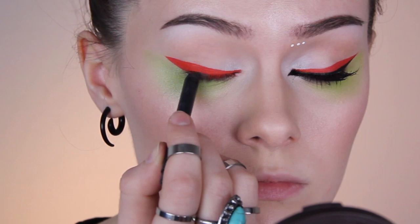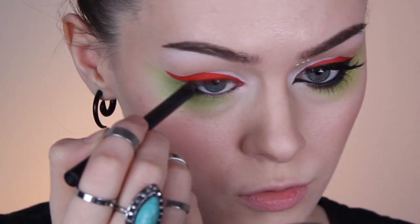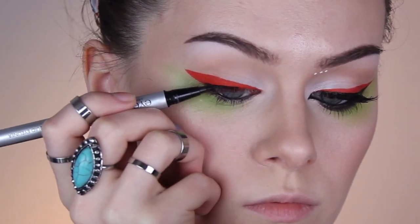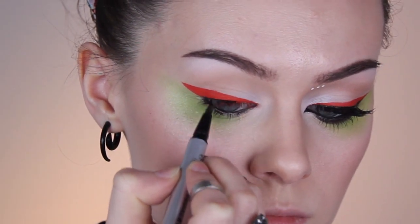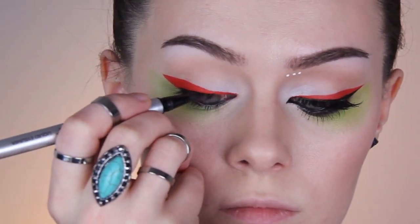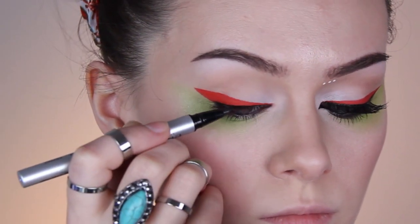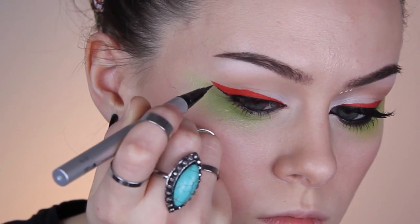Next, I lined my upper and lower waterline with a black liner. Then the bird also has some black around the eyes as well that comes down right underneath the eye, so I wanted to include that for sure. And I used liquid liner instead of my preferred gel liner because I find with gel, when I don't get the edges really clean, it ends up just getting thicker and thicker as I try to smooth it out. So with a liquid, I find that you get that smooth line straight away.